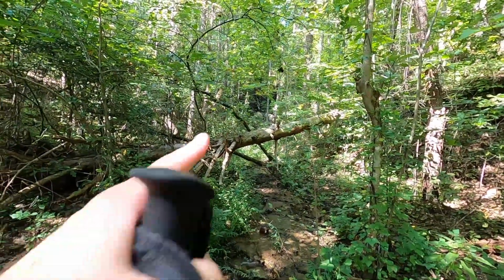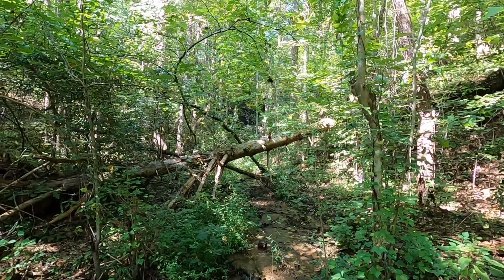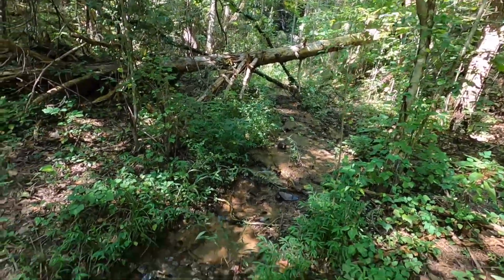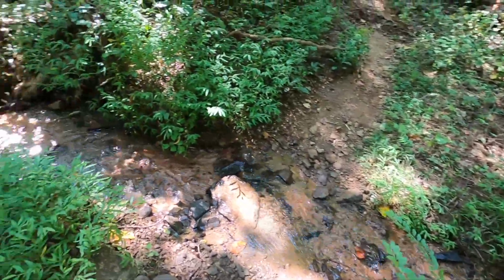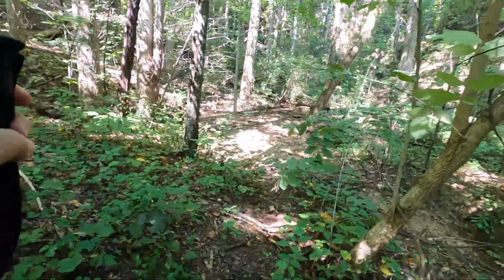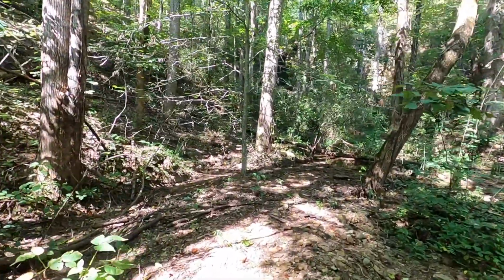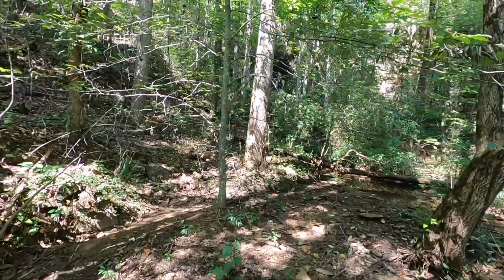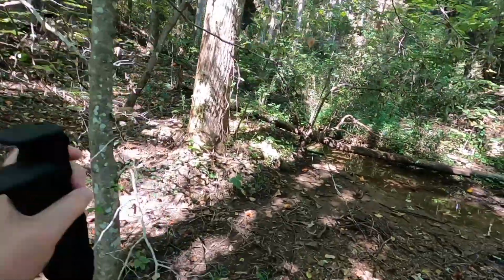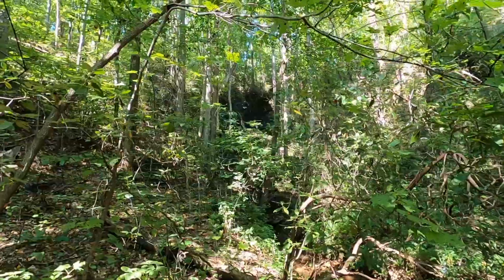I don't know if the camera will get it, but way back up in there, this stream drops off that wall, makes its way down here. There is a very old side path here. Let's see if we can get a better view. There we go.